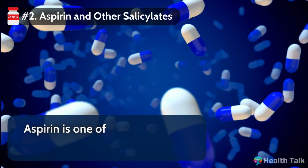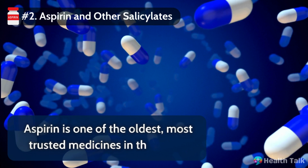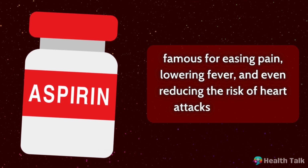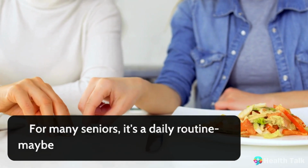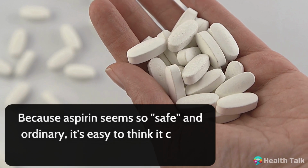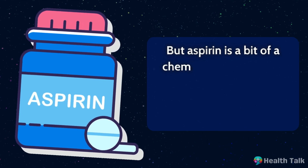Number 2. Aspirin and other salicylates. Aspirin is one of the oldest, most trusted medicines in the world, famous for easing pain, lowering fever, and even reducing the risk of heart attacks and strokes. For many seniors, it's a daily routine, maybe with breakfast, maybe before bed. Because aspirin seems so safe and ordinary, it's easy to think it can be stored anywhere. But aspirin is a bit of a chemical diva.